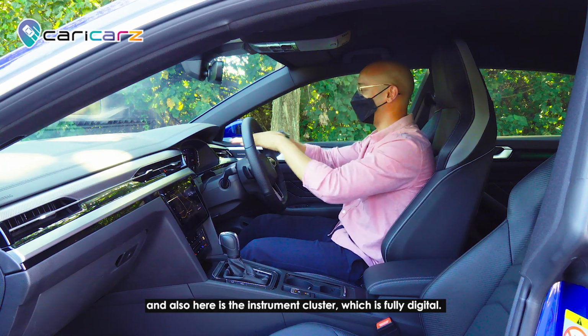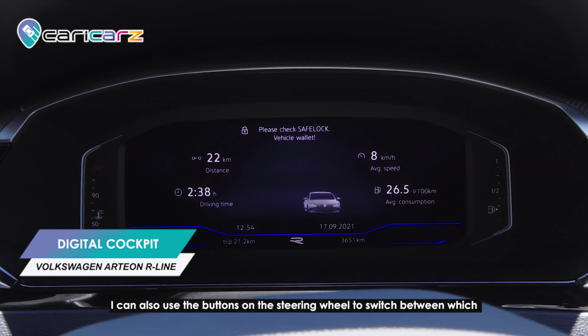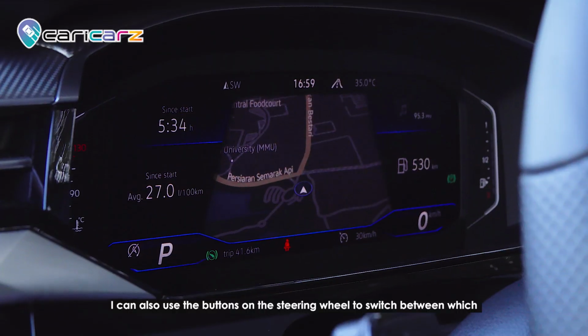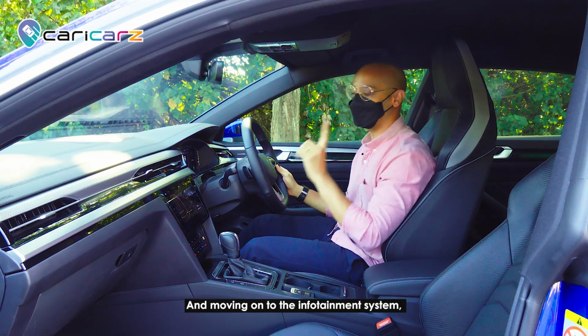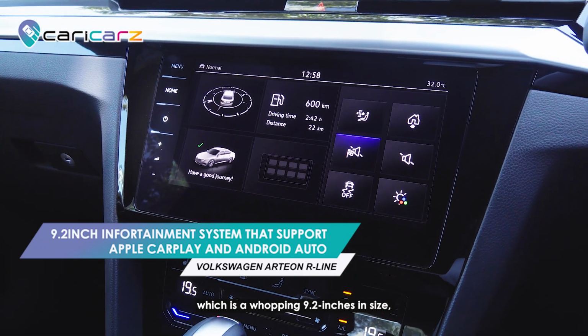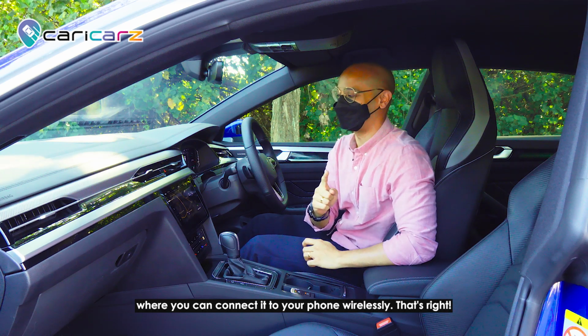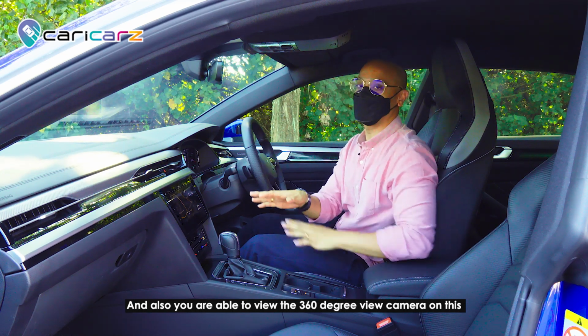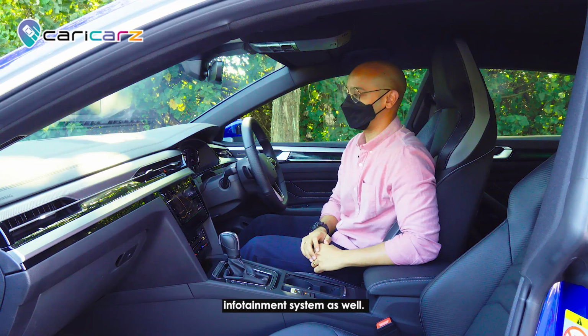And also here is the instrument cluster, which is fully digital. I can also use the buttons on the steering wheel to switch between which information I would like to see when I am driving. Now moving on to the infotainment system, which is a whopping 9.2 inches in size, where you can connect it to your phone wirelessly. That's right. And you are also able to view the 360-degree camera on this infotainment system as well.